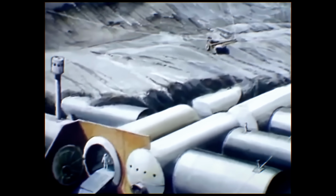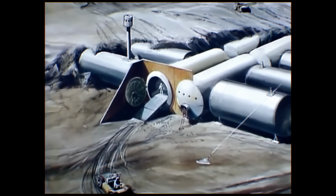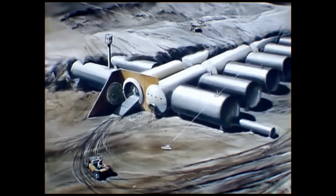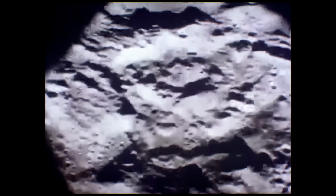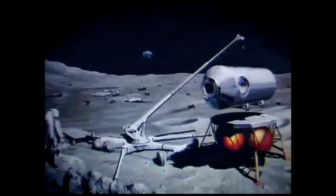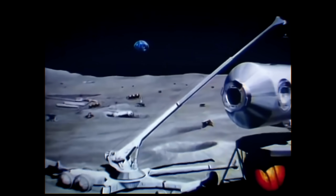NASA scientists feel that the very first base on the moon might consist of a series of modules brought to the moon's surface and buried in order to provide protection from cosmic radiation and the harsh lunar environment. After the base camp, there would be an evolving complex, depending very much upon lunar resources for building materials.